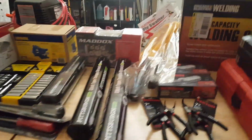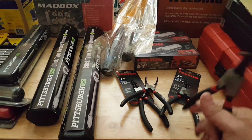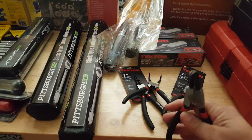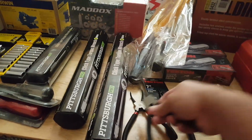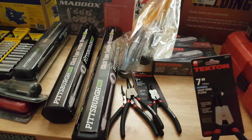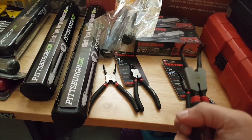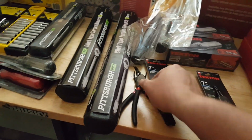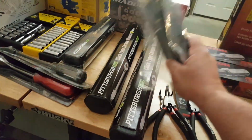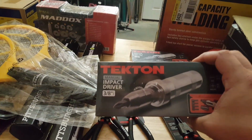Oh, forgot about these. Snap ring pliers. I already used these, I had to lube my ratchets. There's a set of 4. From just the one-time use, they seem pretty nice. They were again pretty reasonable.